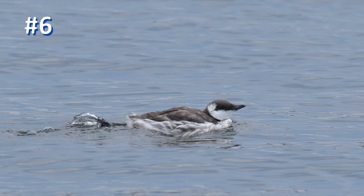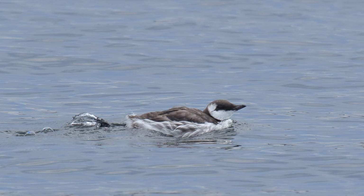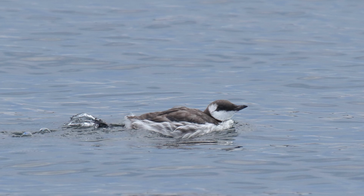There are many similar looking black and white seabirds in the alcid or auk family. Many are seen far to sea. Identifying them is made harder as they dive frequently and bounce up and down on the waves. What do we see here?